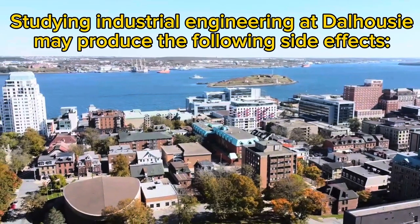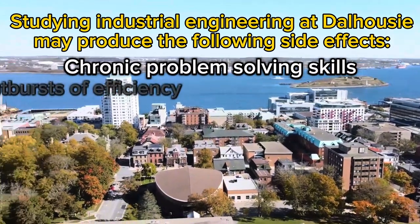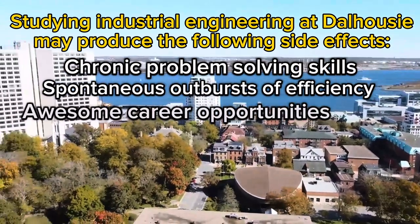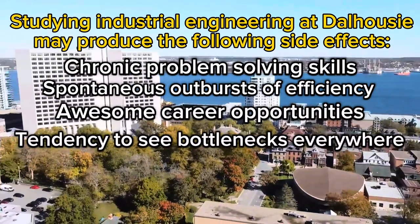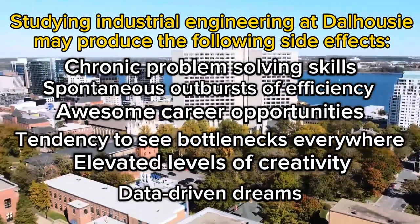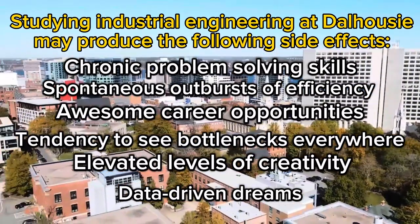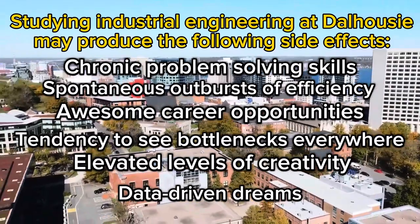Studying industrial engineering at Dalhousie may produce side effects of chronic problem-solving skills, spontaneous outbursts of efficiency, awesome career opportunities, tendency to see bottlenecks everywhere, elevated levels of creativity, and data-driven dreams. Consult your academic advisor to see if industrial engineering at Dalhousie is right for you. Embrace the positive side effects and let the journey to a rewarding future begin.